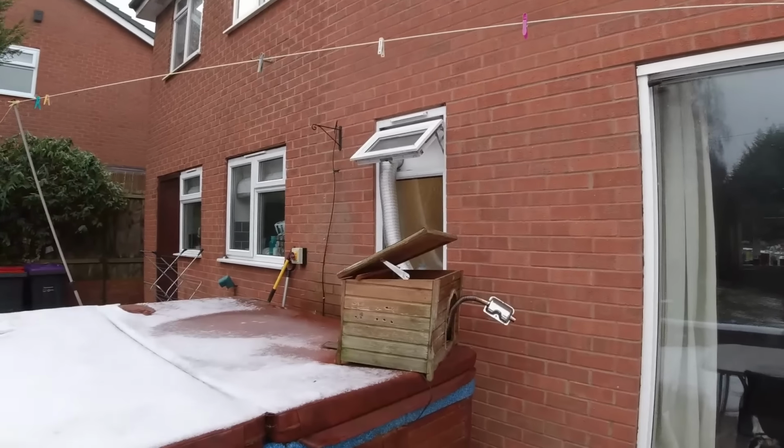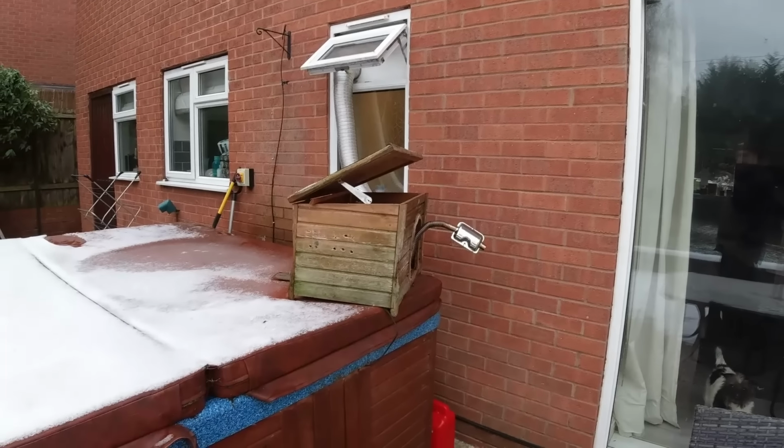I thought I'd do a bit of a review of the Chinese diesel heater heating our house up. Obviously it's been about 2.5, 3 weeks since we've had it running. And I tell you what, a godsend that's been.